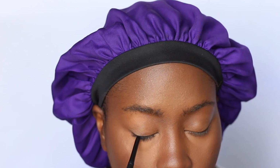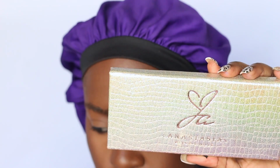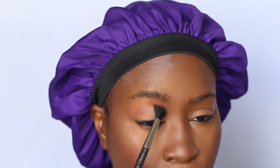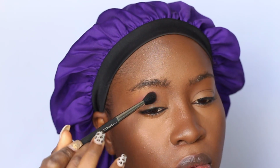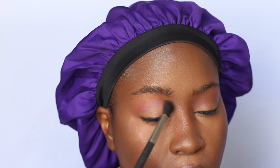So I'm starting with my eyes, and I just use Graph Black from MAC just to tight line my eyes and line above the lash line a little bit. Then I'm going into my Jackie palette, and I'm going to take the shade Pinker, and I'm going to use this to blend in the crease. And I kind of just do circular motion back and forth, flare the brush up. However I have to do it to make it look nice and smooth and blended. That's how I blend.